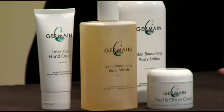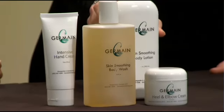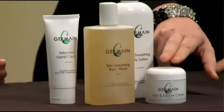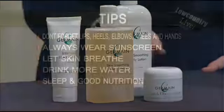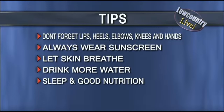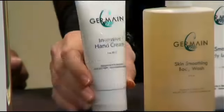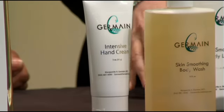So some specific tips are using good products, of course. And I have my smoothing body wash and lotion here. It has glycolic acid in it. And glycolic acid is good because it turns the skin over, and this way the moisture can penetrate. Remember the heels and elbows? I have specific cream for heels and elbows. You can't forget about those. No, because they can crack and bleed and get infected. Hand cream that locks the moisture in and the irritants out is very important. Something that isn't tacky, so you can put it on all day.